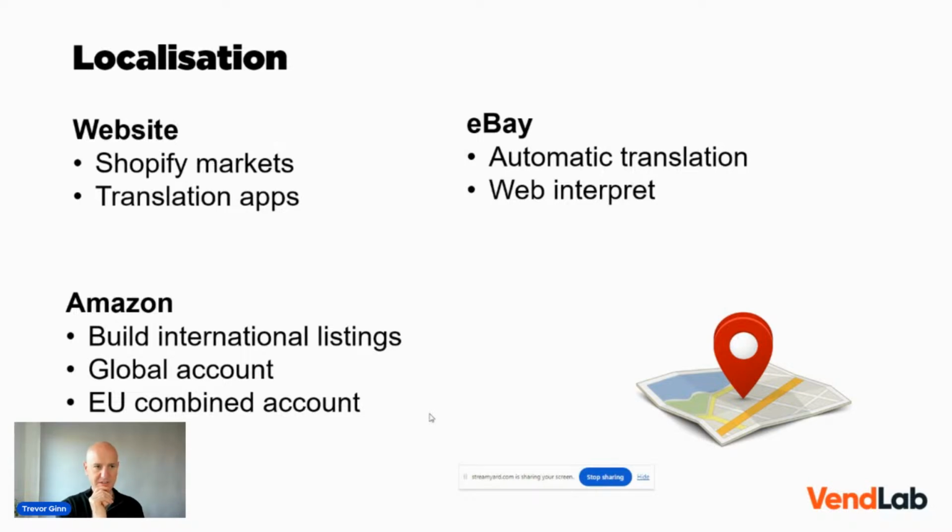Okay, localization. And what I mean by that is translation. Localization covers a number of things, but particularly I'm going to talk about how you create a local version of your offer. And by offer, I mean your products that you're selling. So if we look at the website, Shopify has something called Shopify Markets, which is part of their native platform. You don't have to pay any more for it, and you just say the markets that you want to sell in.